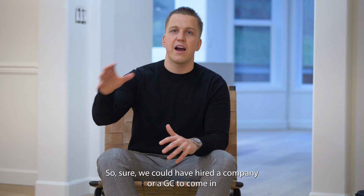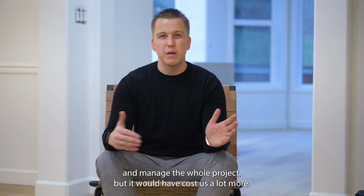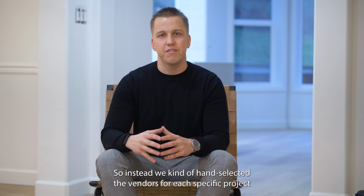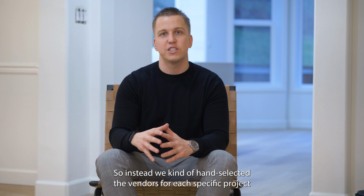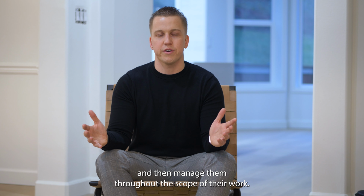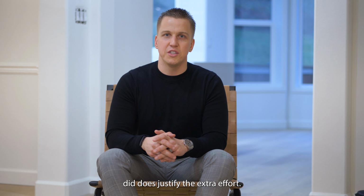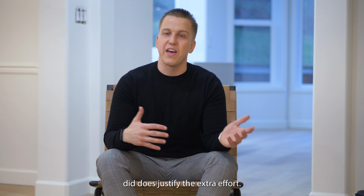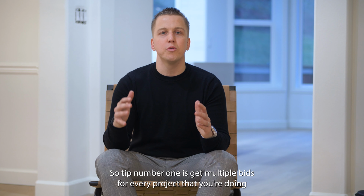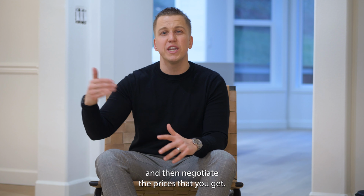Sure, we could have hired a company or a GC to come in and manage the whole project, but it would have cost us a lot more. So instead, we hand-selected the vendors for each specific project and then managed them throughout the scope of their work. It is a lot of work, but I think that the money savings does justify the extra effort. So tip number 1 is get multiple bids for every project that you're doing, and then negotiate the prices that you get.